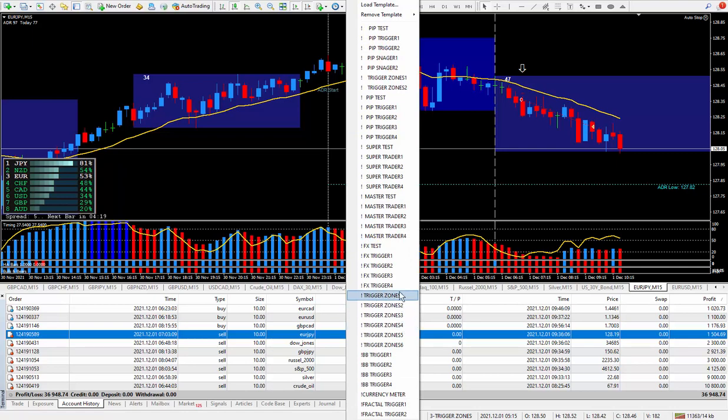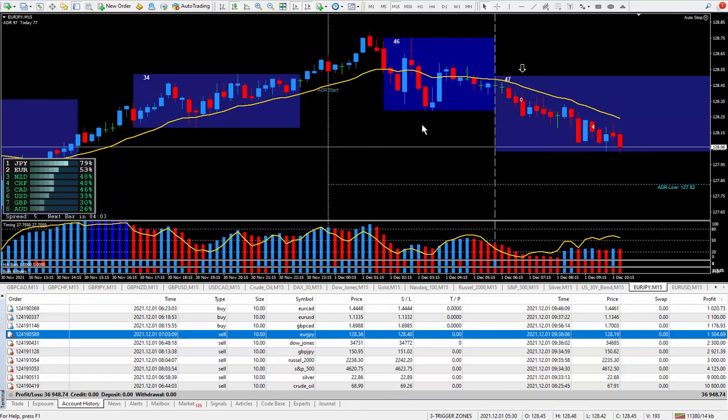Let's see, trigger zones right down here. 1 and 2 is version 1, 3 and 4 is version 2, 5 and 6 is version 3. So you have your choice of which trigger zones you like to trade, whichever one you find success with. Obviously, I find the most success with version number 3 here.